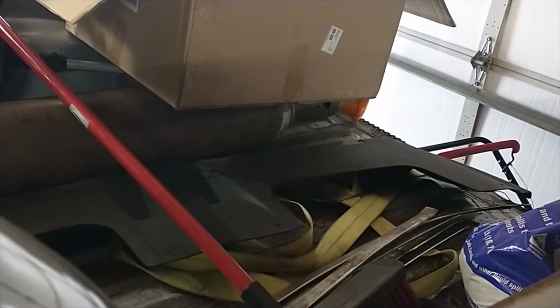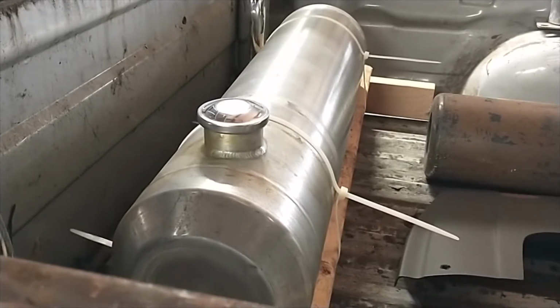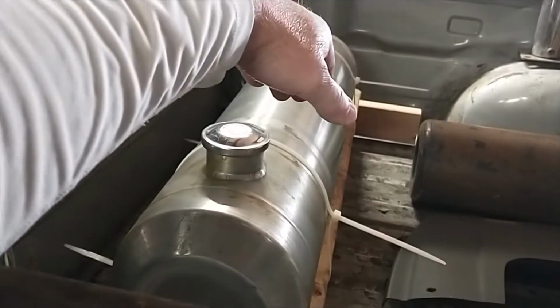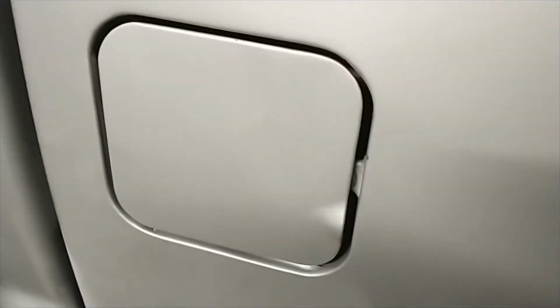Now, we talked about maybe putting it here in the back, but I don't think I want it back there. I'd rather have it, I guess, up here. Yeah, it's going to be kind of a pain to put fuel in it, but if somebody wants to later, they can put a neck from here back to here, maybe, because this isn't going to do anything anymore.